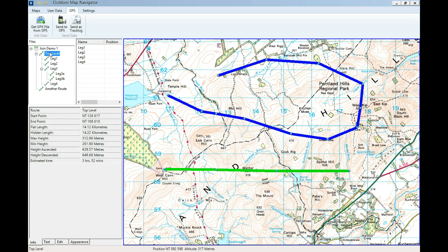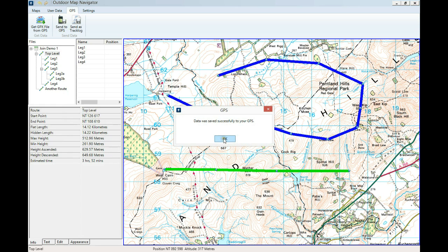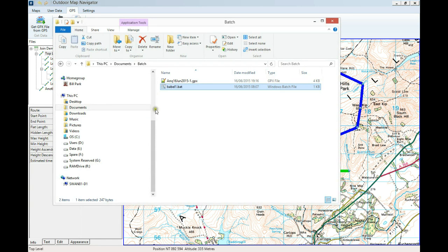So in this case, all I want to do is flatten it out into one route. So I select that. I could use send to GPS, but I usually just use right click, send to GPS. That data has been successfully sent to the GPS. So when I go and look in this folder, batch, you see this file has appeared. It's got today's date and a sequence number. First one saved is 1. If I saved another one, it'd be 2, and so on. I can now rename that.